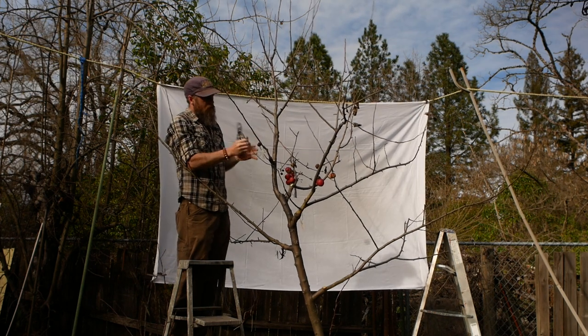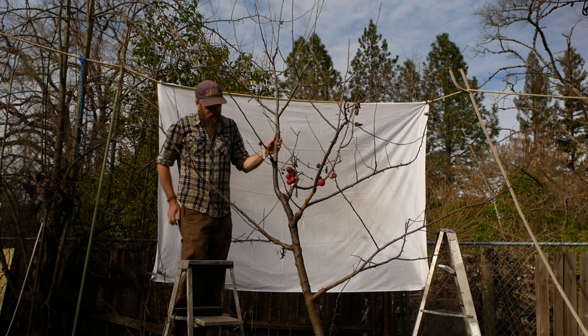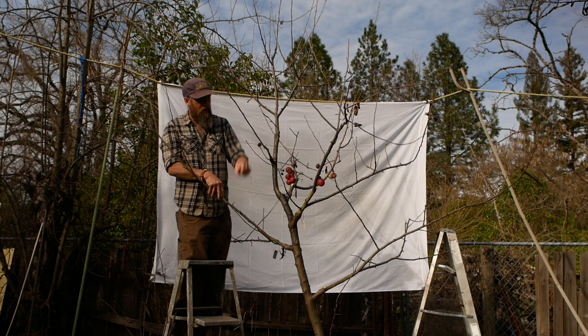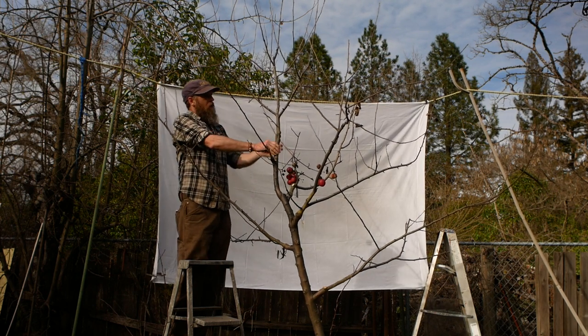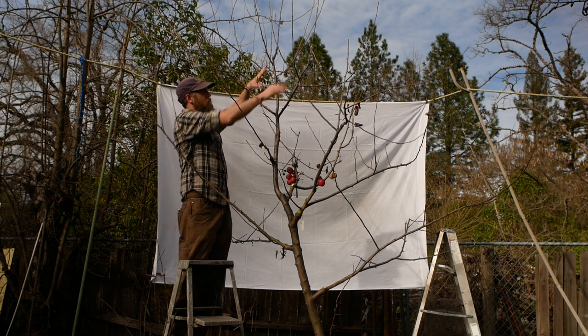And at the top of the tree, this is a system called the modified central leader. So it comes up and there's branches pointing in different directions so they don't overlap each other too much. And then at the top, you cut it off and it kind of grows maybe two or three different main things.